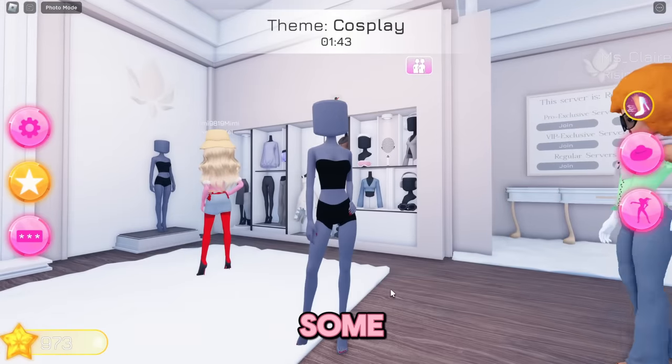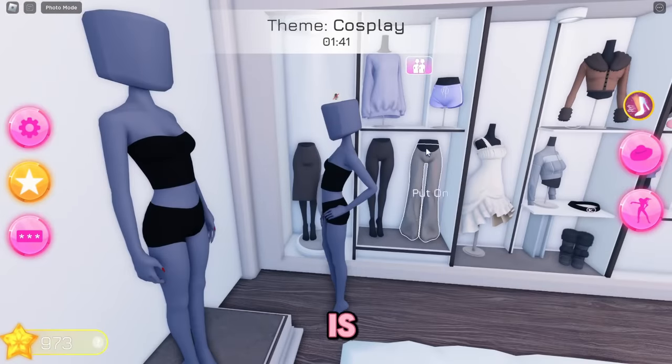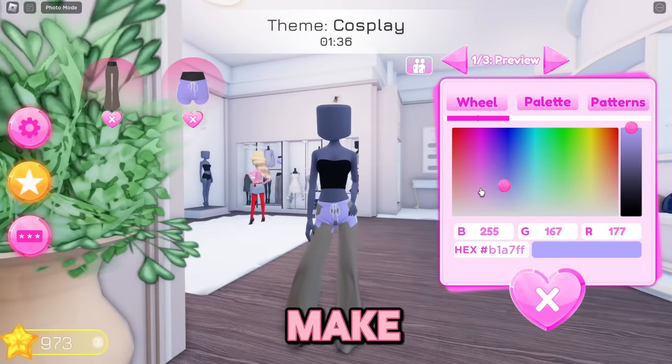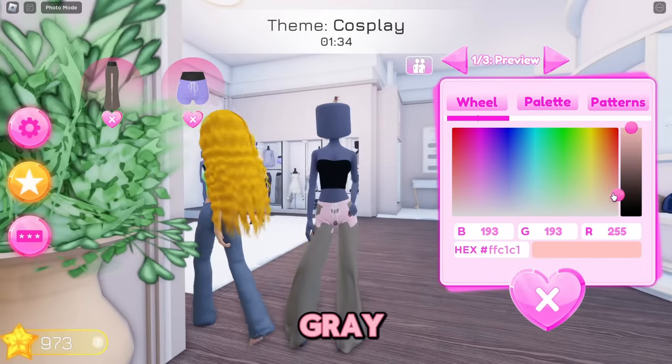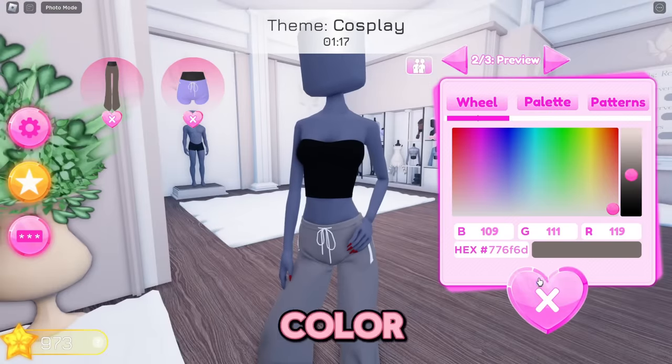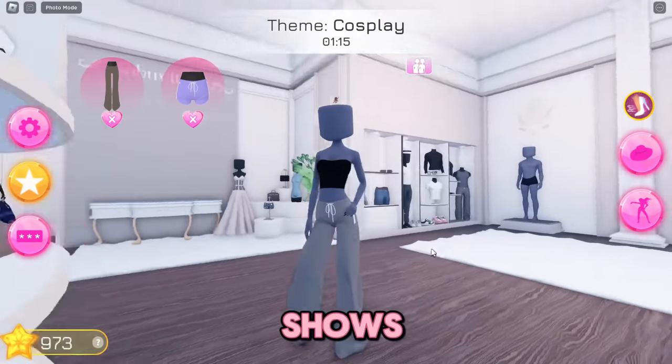Okay, so some more cute sleep attire here is these baggy pants and then these shorts, and then make them the same color. We're gonna go for a gray, and there you go. Look how cute that is. You can keep these stripes on the sides though, because it will color the strings there, and I like the strings. It shows that it's sweatpants.